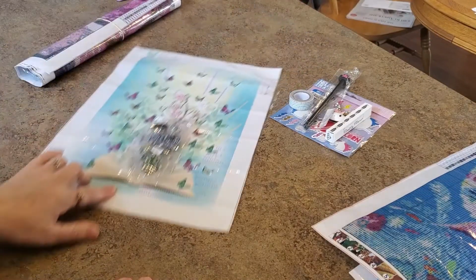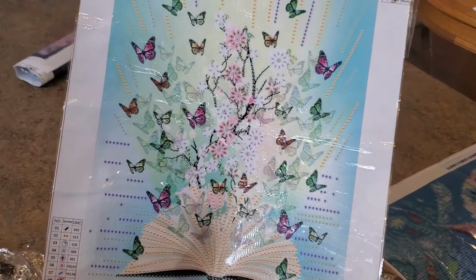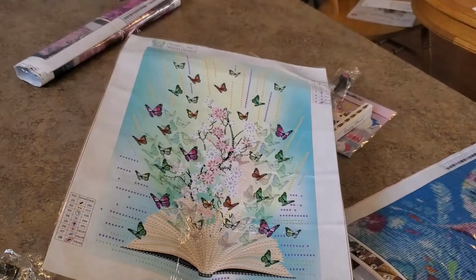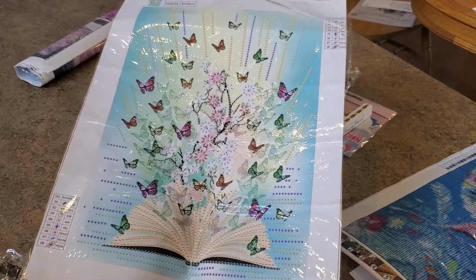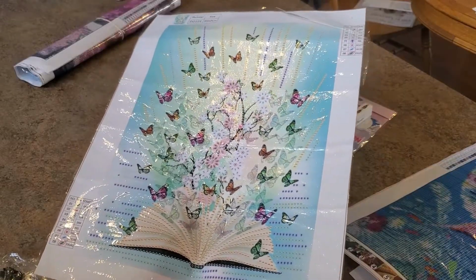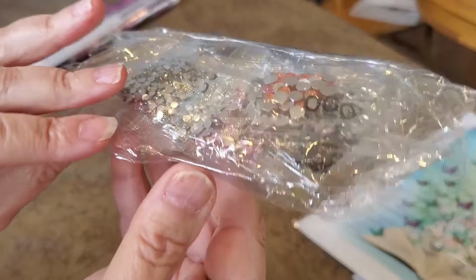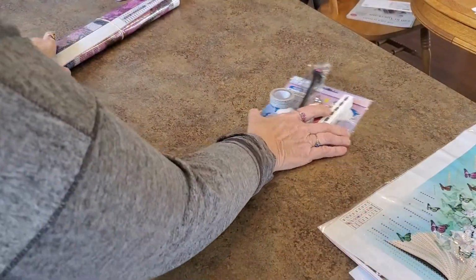Then you're going to get a special drill. And oh, this one I debated for a hot minute, if I was going to give this one away or not. I always try to do a special drill. This was in the pile to give away. And I was like, okay, yes, you can have this one. And here are the drills. Look, they come individually bagged. Cute, right?